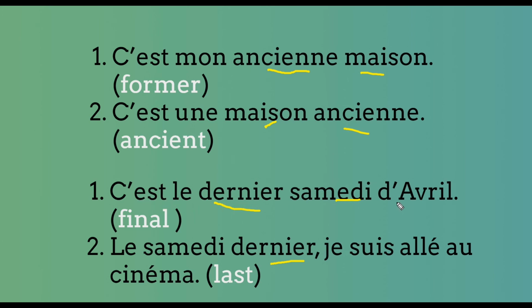C'est le dernier samedi d'avril. It's the final Saturday of April. Means there is no other Saturday in that particular April. Le samedi dernier, je suis allé au cinéma. Last Saturday. So that means the Saturday that just went by. Last Saturday I went to cinema. I hope you understood the difference between the two here.